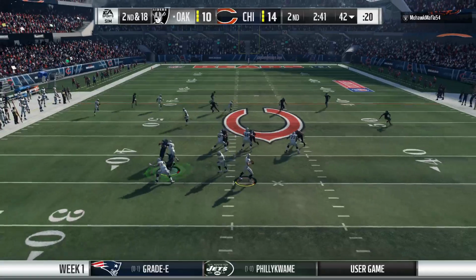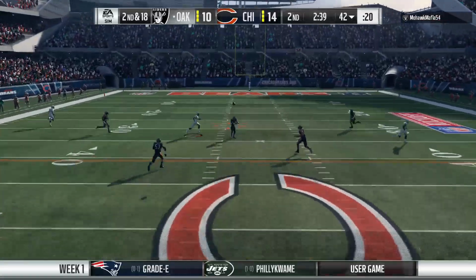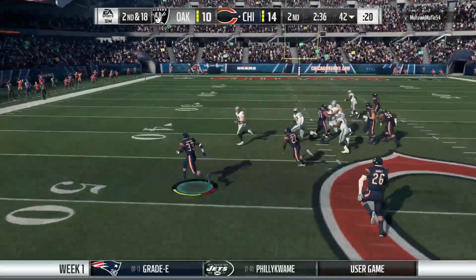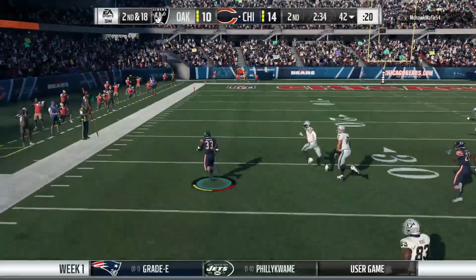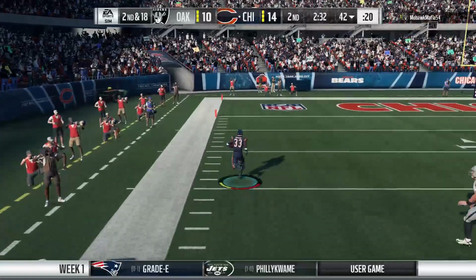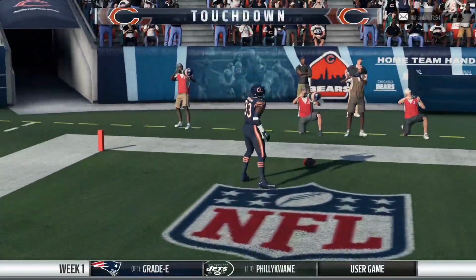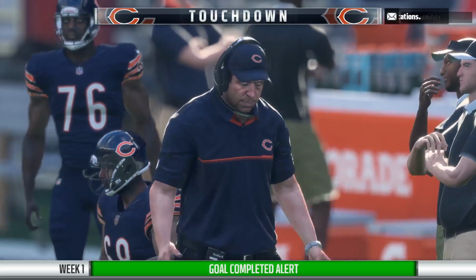On play action, they'll throw. He rifles one that's intercepted. Picked off around the 37. And they will score a pick-6 for a Bears touchdown.